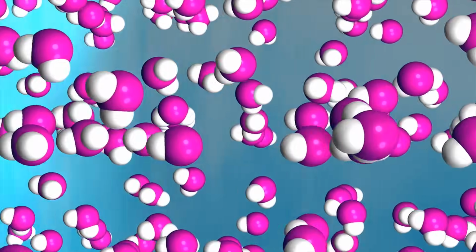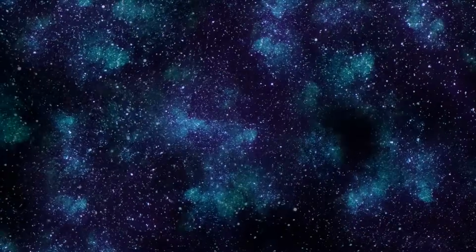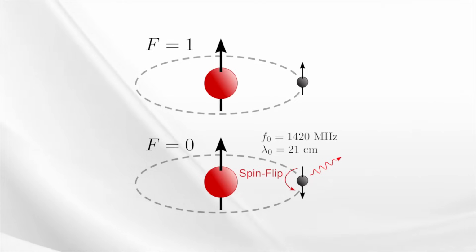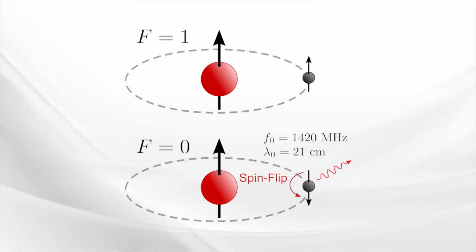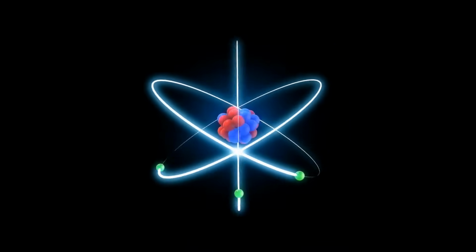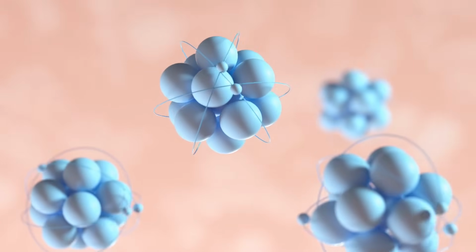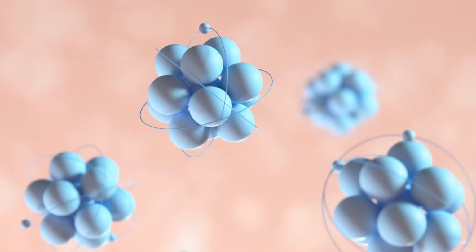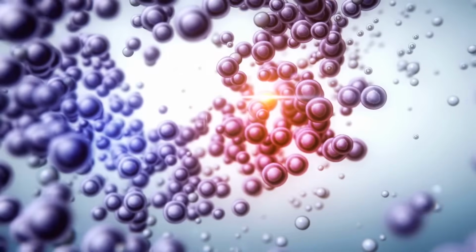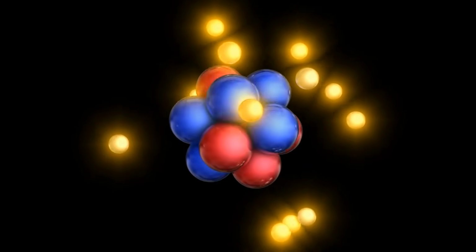But when hydrogen forms containing both a proton and an electron, there's a 50-50 chance that the quantum spins of those particles, the proton and electron, will be aligned or facing in the same orientation as one another, and a 50-50 chance that they'll be anti-aligned or facing in opposite directions from one another. If they happen to form anti-aligned, great, that's the lowest energy state, and no further transition will occur. But if they form aligned, with a half-life of about 9 million years, they'll spontaneously transition to the anti-aligned state, emitting a single photon in the process.